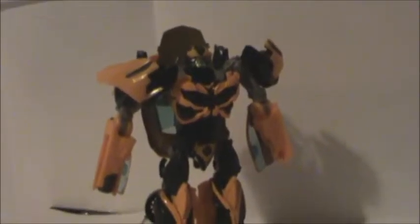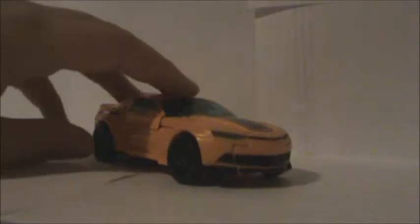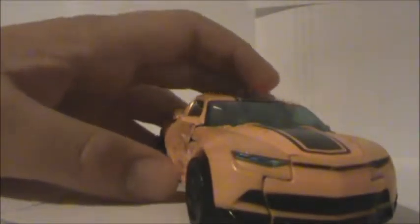This is the Age of Extinction Deluxe Bumblebee that I, for some reason, forgot to show with the other Deluxe Autobots. And he's cool with his transforming gun arm. He's got a visor that goes up and down. And this is Bumblebee's vehicle mode, which I believe is either a 2014 or 2015 Camaro, but it's really cool looking. But anyway, enough with the forgotten Bumblebee.